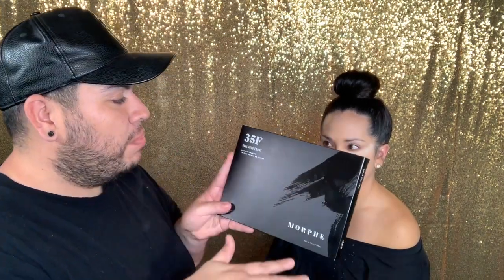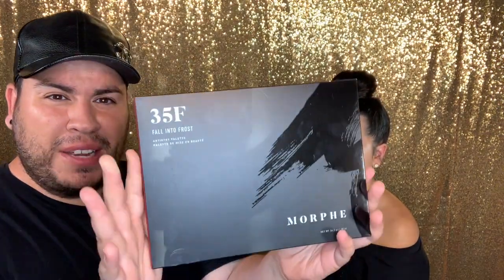So I'm actually gonna try a new palette that I've never tried. I just got it the other day at Ulta. It is the Morphe Fall into Frost. So I feel like a lot of you guys have probably seen this before. I think it's been out for a while, but it's new to me. So I'm kind of excited.